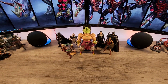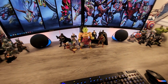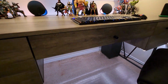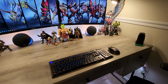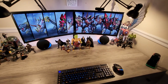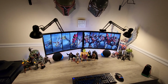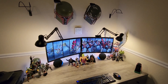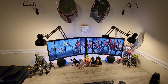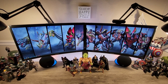Speaker wise, I'm using the G560s by Logitech, and the two speakers are there, and the sub, you guys might have caught that earlier, right underneath the desk. Great sound. I don't use any headphones at all, so for me, this is really my only source of audio. If I need a little bit of privacy, I will use my earbuds, but for the most part, not so much.